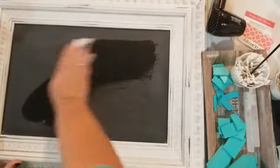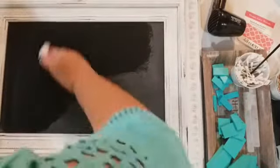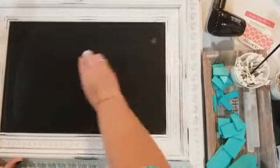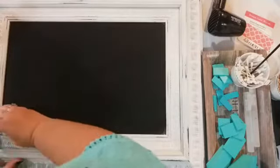So I just wiped it kind of in, and now I'm just going to clean it. And then I'll dry it. That's just what I do, and it works really well. It worked well on my other boards that I did.